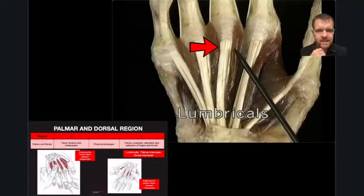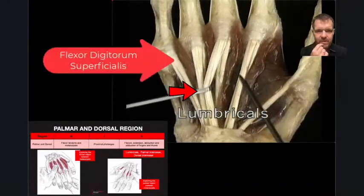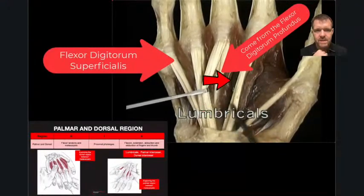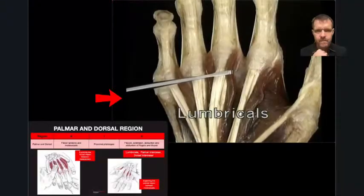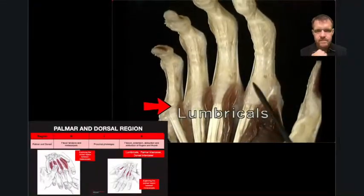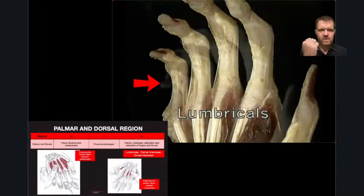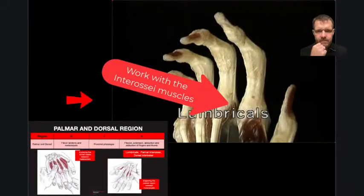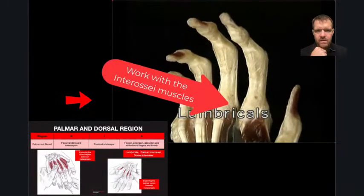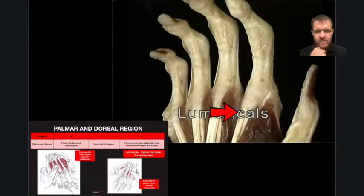And then these muscles underneath, we did have a sneak peek of these a little while ago when we were looking at the profundus and superficialis. But if you move those out of the way, those are your lumbricals underneath. Okay, so these are all lumbricals. And then all the way attaching up to the MCP joints, the knuckle joints. And you can see there's a long attachment up into the extensor mechanism, and that the movement's really subtle.